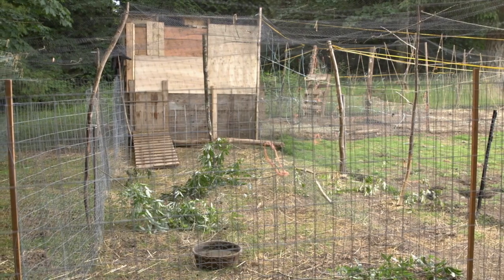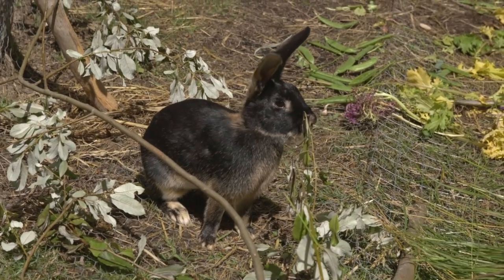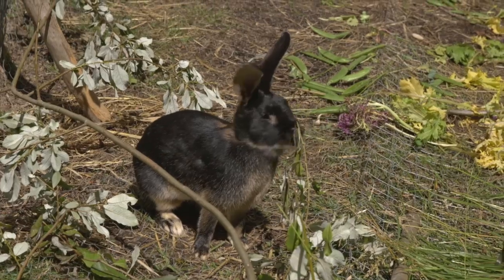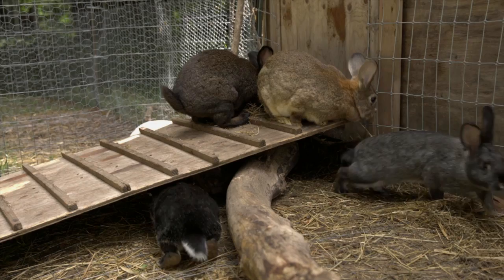Excellent. The rabbitat is a series of pens. As the grass in each area gets eaten, the rabbits move on to the next. They also get kitchen scraps to feed on. So it's as natural as you can make it for them. And then when the pens have grown properly in, we move them day by day to different pens so that they're not overgrazing, and the pen has a chance to recover.